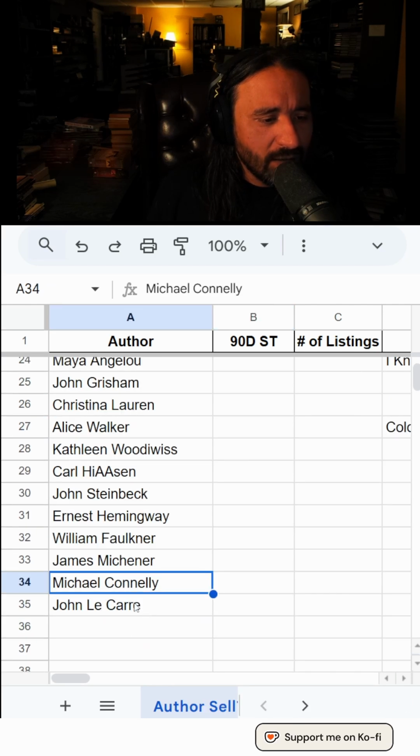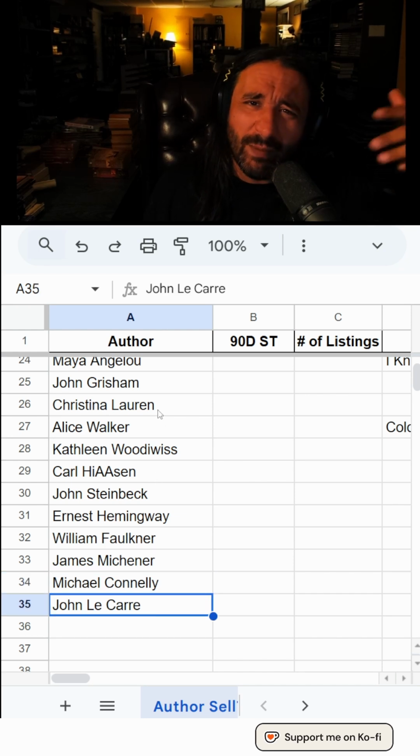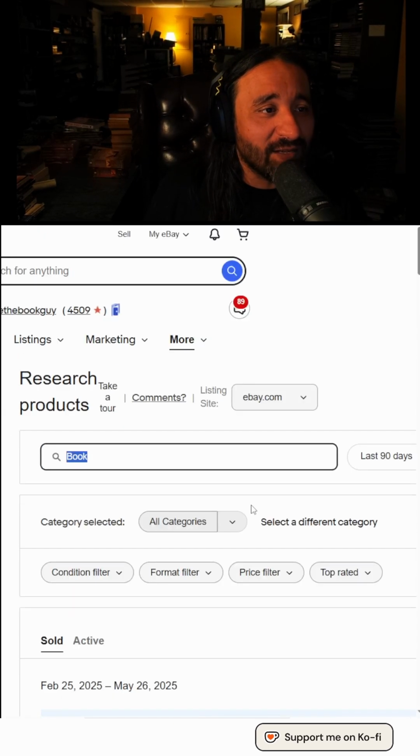There were some people who bought some Michael Connelly and John le Carré, so I thought it would be cool to look up an author that people purchased in the store. I'll take requests, but let's just start with Grisham to explain the process.